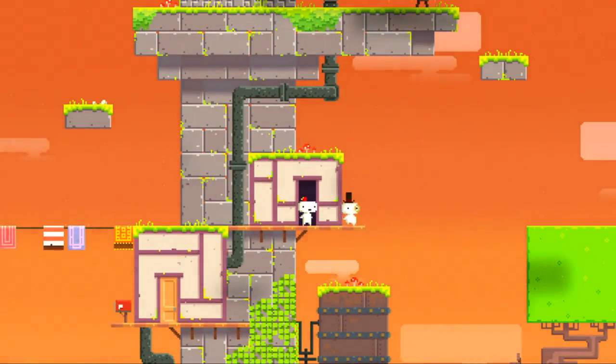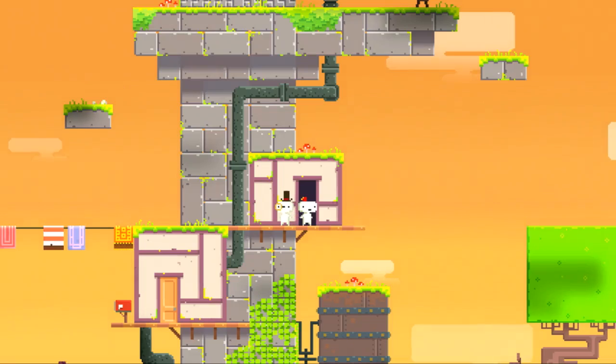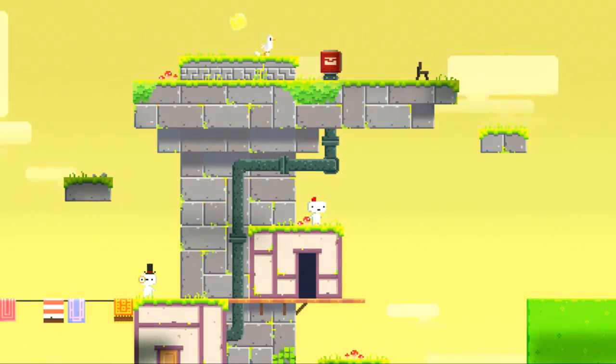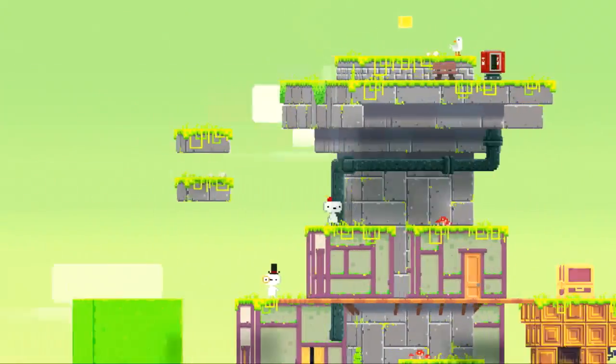So here I am. It's an 8-bit platformer, right? And I'm playing with my USB controller, a little Logitech dual action here. I mean, it's 8-bit, but the color choices and the shading, it's not bad. It's very good. They did a nice job. They add a cool three-dimensional element to this game. Whoa, really? Ready for this? Check this out. Whoa!